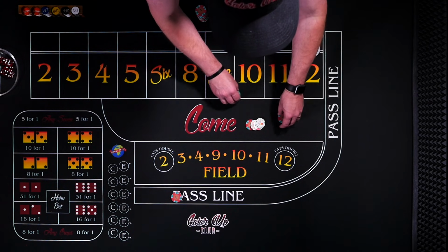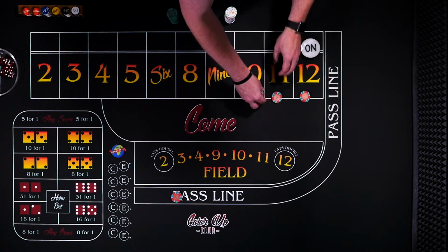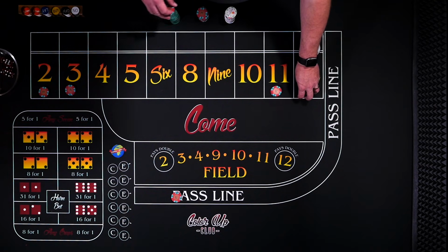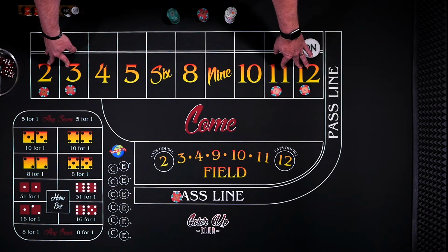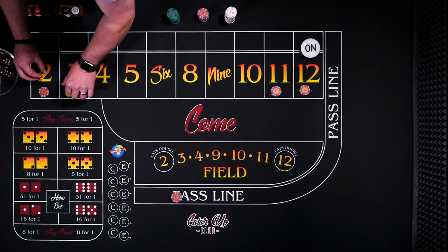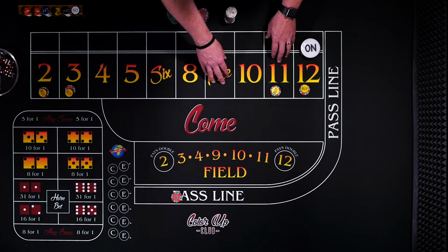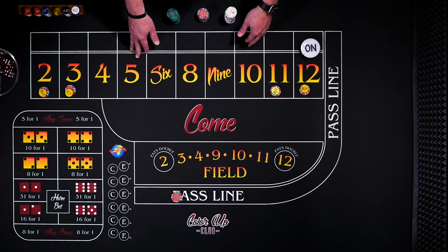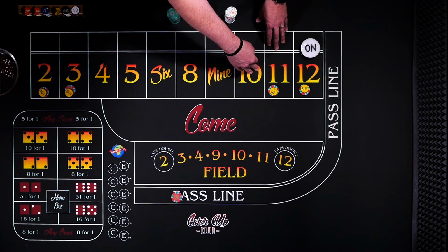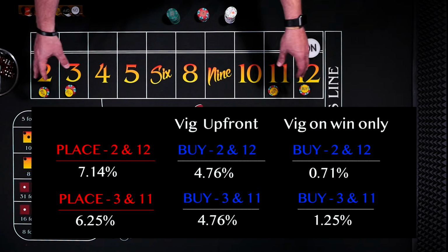So let's go ahead and take a look at buy bets. Now, if you remember buy bets, I'll put a link down to my video of how they work. But basically, with a buy bet, they'll pay true odds of rolling the number minus a 5% commission or VIG. So they would mark these up as buy bets, and you would get paid the true odds of rolling it minus the 5% VIG. Now, if the VIG is taken up front, which means when you make the bet you would have to also include the VIG, the house edge is close to 5% at 4.76%, I believe.